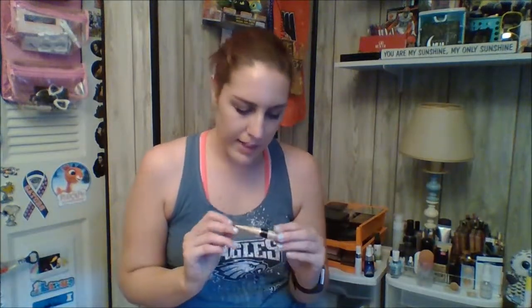I went back to using the Milani Retouch and Erase Light Lifting Concealer. I like this. I know there were some mixed reviews on it. It doesn't give the fullest coverage, but I do like it. So I continue to use it. I'm just going to put it off to the side for right now because I do have some other concealers I want to work through. So it's good. It's not great.